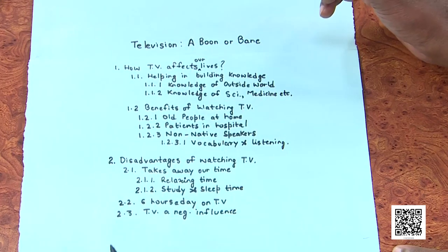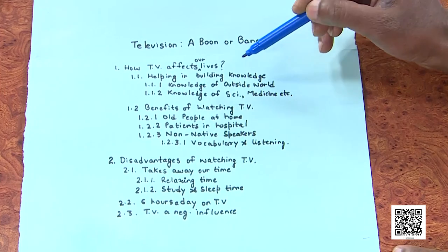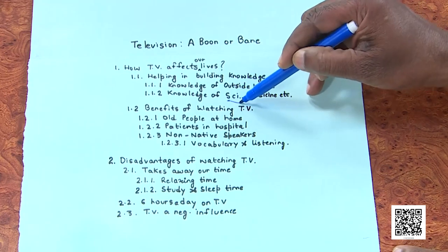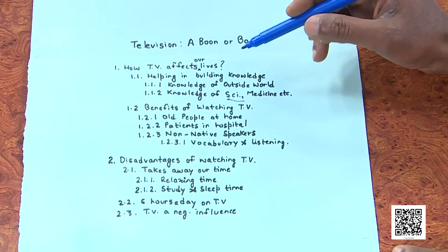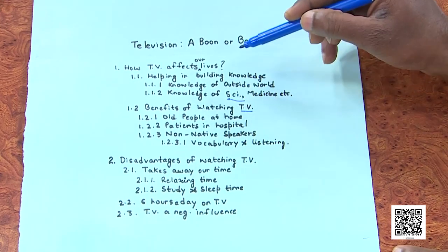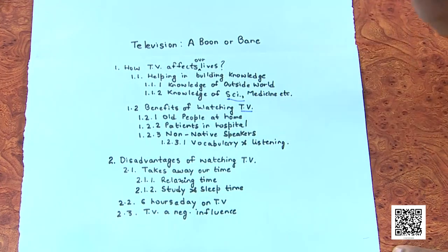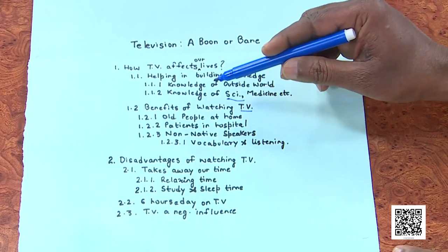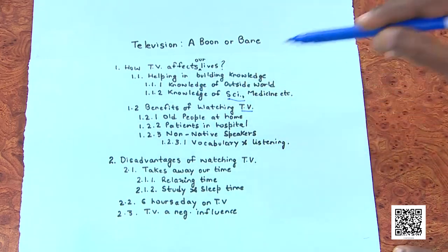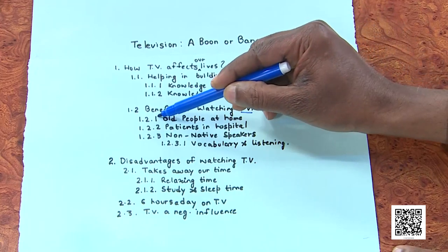Though we don't have to write complete sentences, sometimes it requires. Okay, sir. Okay, this is fine. Knowledge of outside world, knowledge of science. I'm very happy that you have used abbreviations. Then abbreviations many times, television. And this, do you feel that all the gist of the paragraph has been brought out? Yes, sir. I agree with that. Then, see, benefits of watching television. So, old people, suppose someone who has never read the passage is reading it. So, we may say helps. Okay, sir.